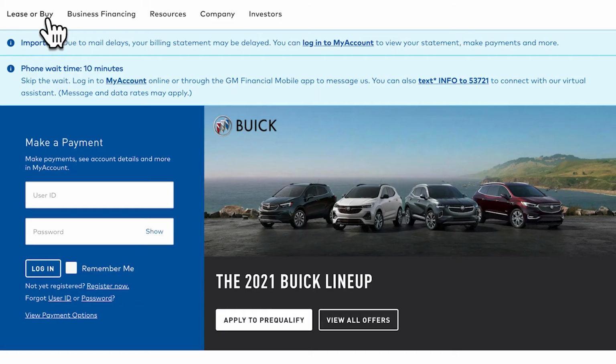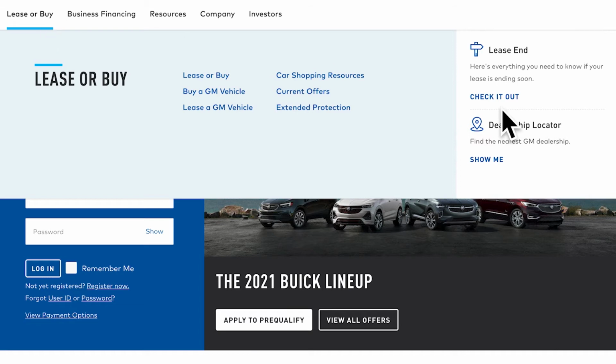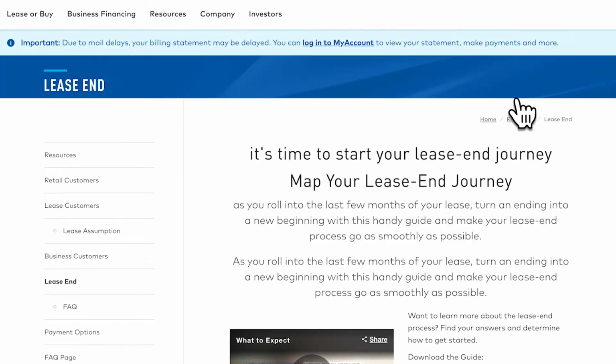Okay, so if I do not do the courtesy inspection, I turn it in and there is excess wear and tear, then GM Financial will send me those charges in my lease liability letter. Correct. Okay, I think I got it. And then just additionally, you can find more details about wear and use in your lease-in guide or on the leasing section of gmfinancial.com. Okay.